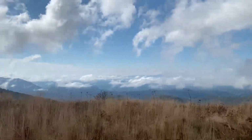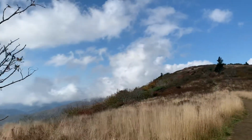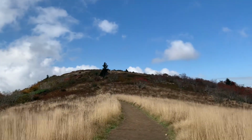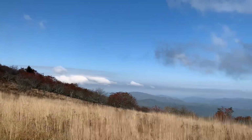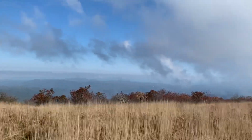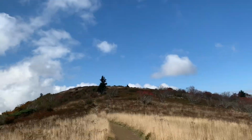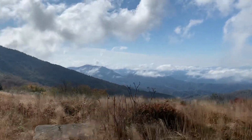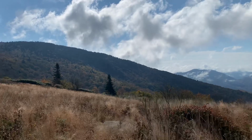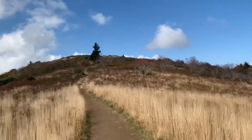Way up here, we're somewhere around 5,000, 5,500 feet. We're going to go up and over 6,000 today. Woohoo! Oh, and it's just beautiful to see all the low clouds. It's so moody. This big blue sky. Look at this, man. Can you believe that? I'm amazed.